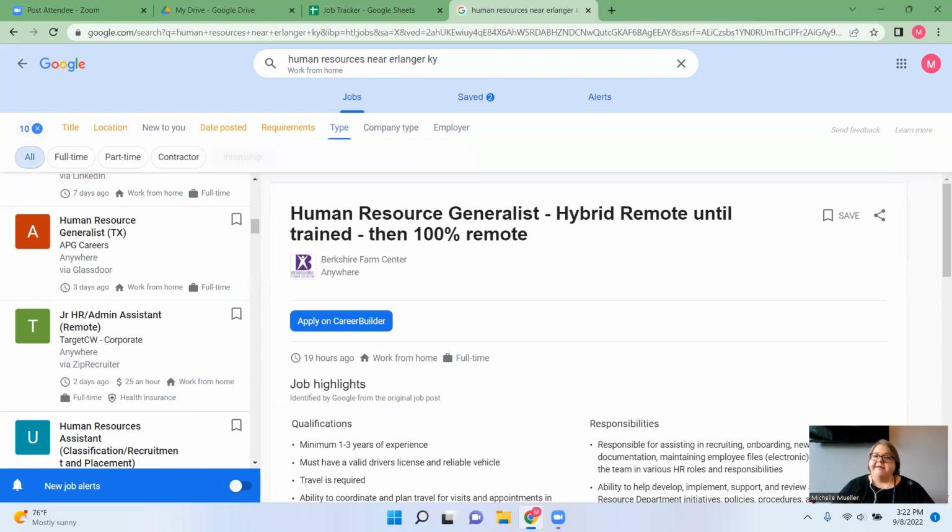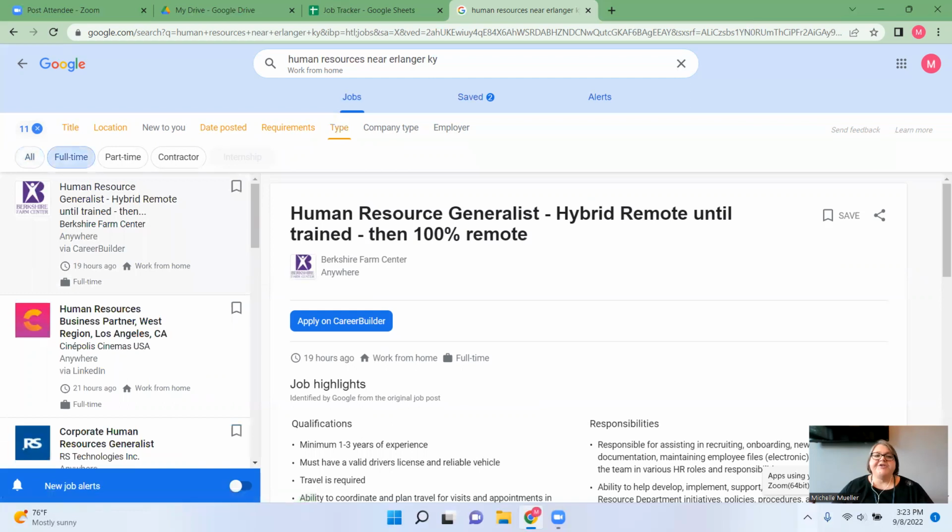Type. Very simple, very straightforward. Am I looking for a full-time job? Am I looking for a part-time job? Am I looking for a contractor? You can barely see it because it's grayed out, because we don't have any results that fall under internships. So if I know I'm really looking for full-time positions and I don't want to be an independent contractor, I can choose that.